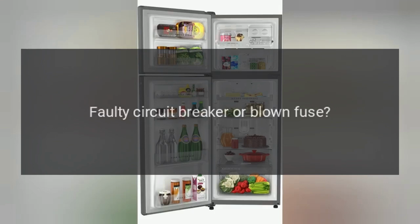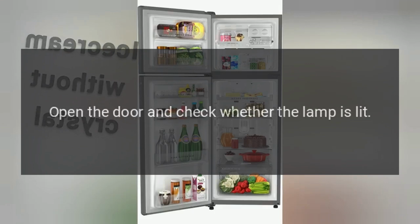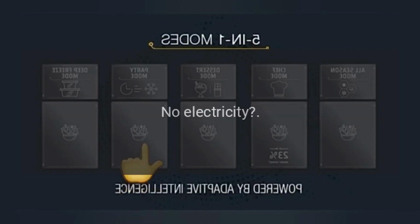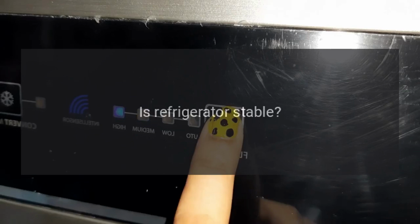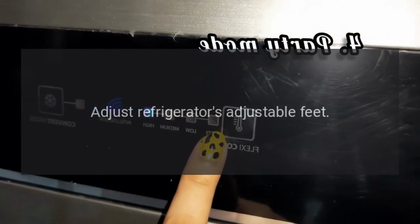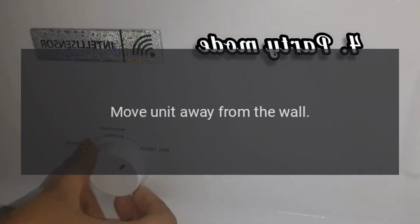No refrigeration. Is power plug disconnected? Re-plug. Faulty circuit breaker or blown fuse. Open the door and check whether the lamp is lit. No electricity? Abnormal noise. Is refrigerator stable? Adjust refrigerator's adjustable feet. Does refrigerator touch the wall? Move unit away from the wall.